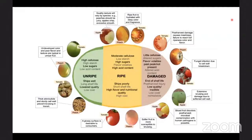So entering into the physiology of the product, how it is getting ripened and damaged, or how it is getting senesced and lost during the post-harvest stages. Any horticultural commodity will undergo the phases from unripened to the ripened, followed by the senescence phase. When a product is under unripened stage, it is characterized with high cellulose content and low sugar content. The advantage of this stage is that shipping can be done with minimum damage, and also it will have longer shelf life. But the problem is that it has the lower quality as well as the low cost.